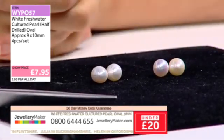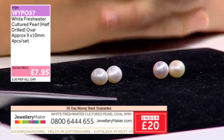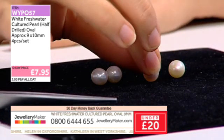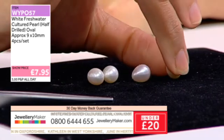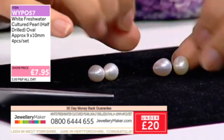I'd be very tempted to make one for yourself and then sell one on. They're natural pearls as well, so the colour you're seeing on these is not dyed, it's not bleached, it's natural.